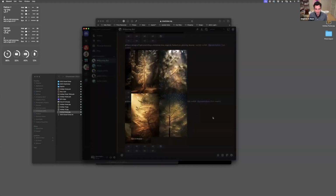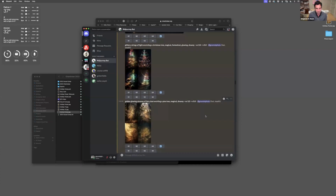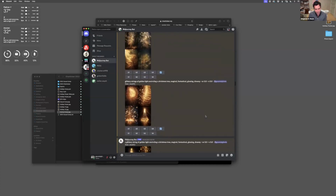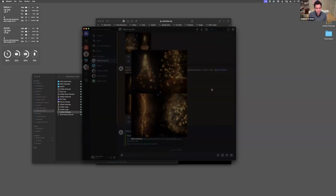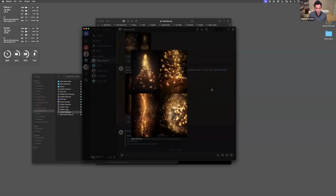And it really did that. It just took it sort of literally. It took me to a pine forest and it did golden glitter. And then I keep going with this. I'm not going to spend all our time on this, but you get the idea, golden string lights, and it's just really fun to play. And this was very much in line with the fiery kind of magic vibe I was going for.